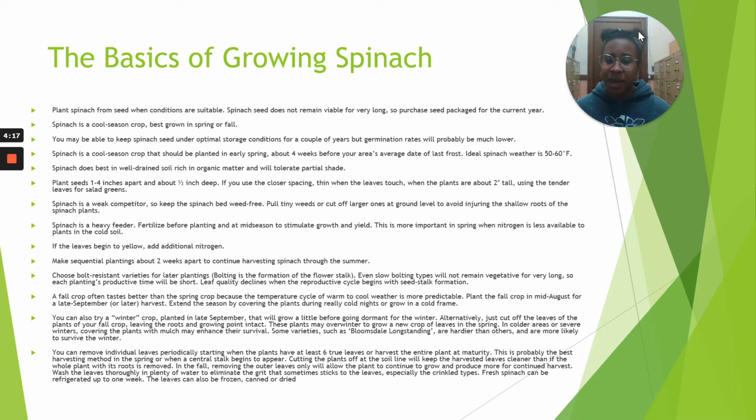Spinach is a weak competitor, so keep the spinach bed weed-free. Pull the tiny weeds or cut off the larger ones at the ground level to avoid injuring the shallow roots of the spinach plants. Spinach, though, is a heavy feeder, so fertilize before planting and at mid-season to stimulate growth and yield. This is more important in the spring when nitrogen is less available to the plants in the cold soil. If the leaves begin to yellow, add additional nitrogen.